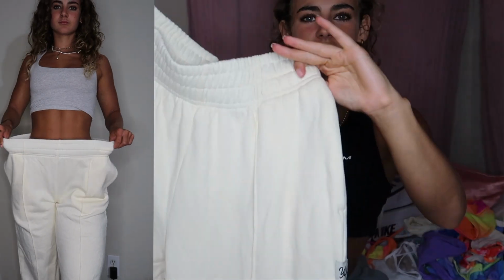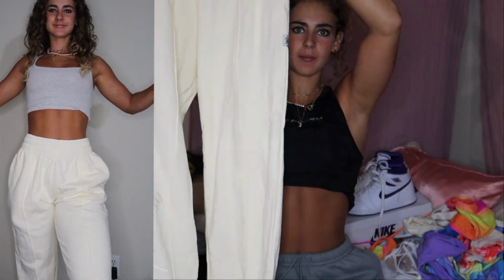One of the other ones I have is cream. Sorry about my dog. It's kind of getting washed out on camera, but I'm trying to make it a little easier to see. This is them, just a basic cream sweatpant. That is all the women's stuff that is coming out.